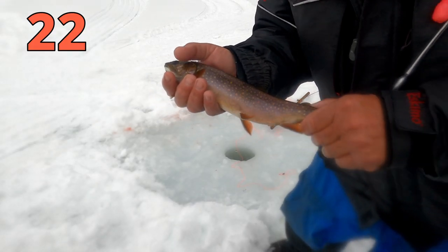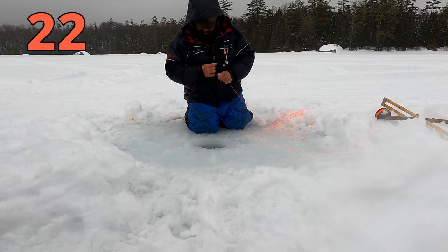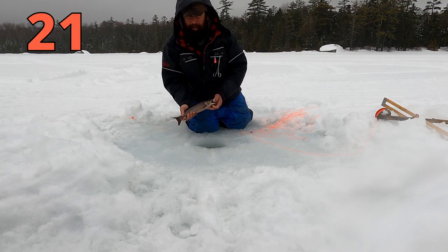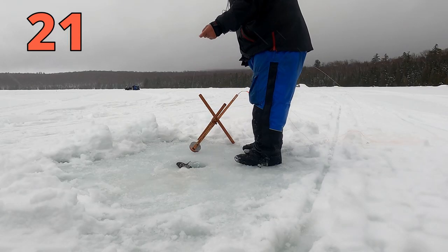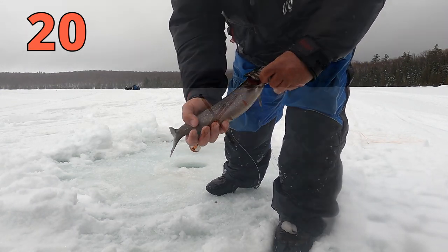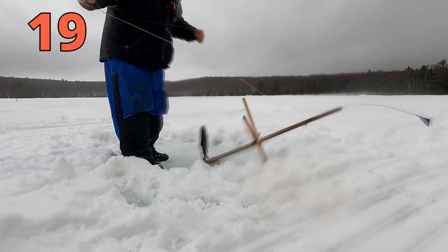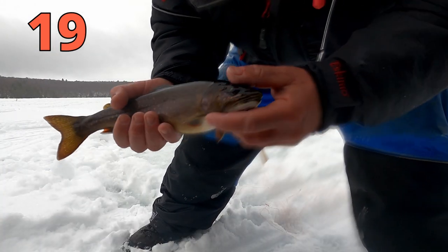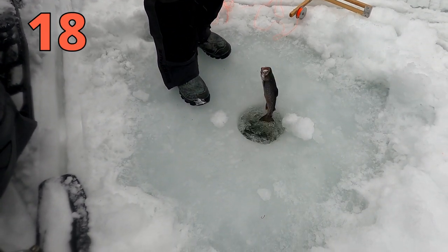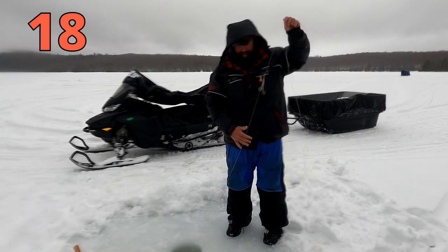Native Maine splake. Quick release. Nice one. Nice one. 36. Another one, guys. Yeah, we're getting wet. One comes in from the left, and then another one will come in from the right. Pretty one. That's purple. This is insane.